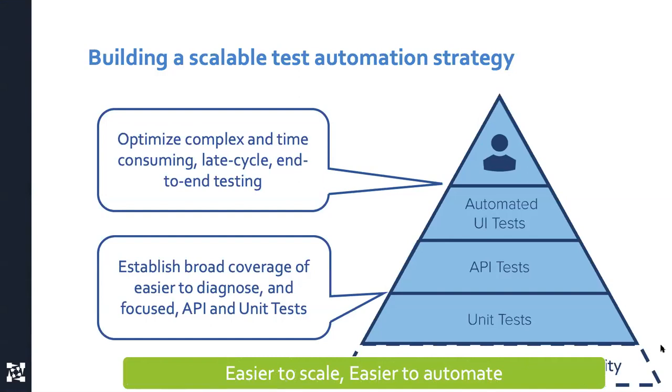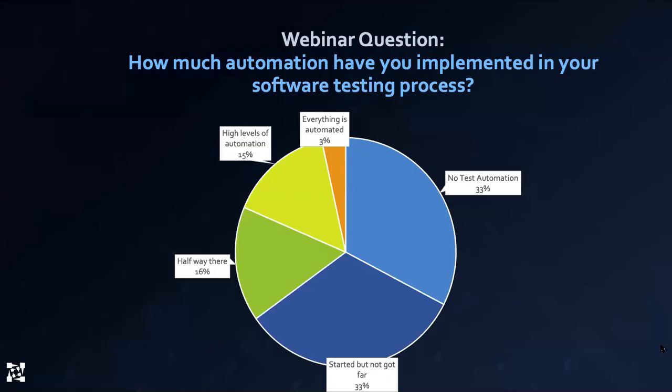So let's talk a little bit about the audience today. Prior to the webinar, we had a question in there, which was, how much automation have you implemented in your software testing practice? Now, as you can see, two-thirds of the audience have little or none.